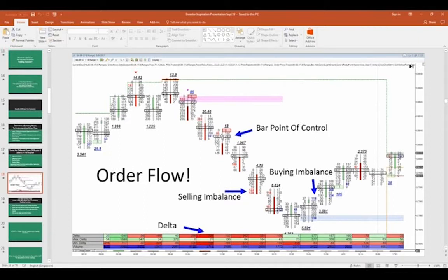Bar point of control is indicated in the bar with the rectangle around it. That's the point in the bar with the most volume. And why is that important? Well, because that's the value area in the bar, right? You'll notice as the market's moving, it often retraces right back around that level. Sometimes it's right to the tick, sometimes it's within 2 ticks, sometimes it overshoots it by 1 tick, but it comes back right around that level more often than not. And that's an important level to watch.